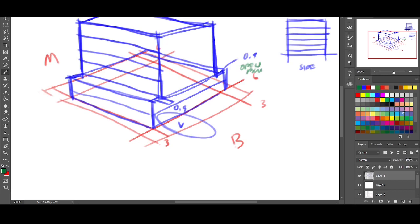And then we have our pedestrian access, which I will color in, what other color? Let's just say yellow. Pedestrian access on both ends. I'll just color that in yellow. And that's pretty much it.